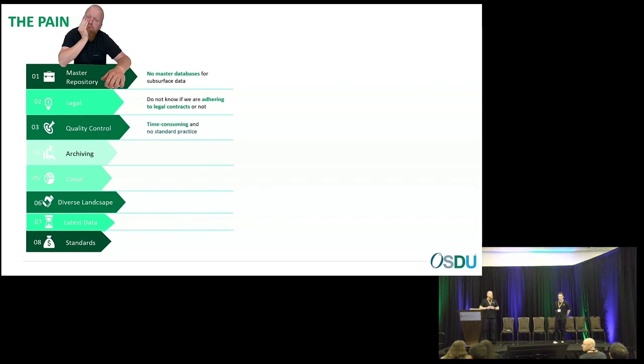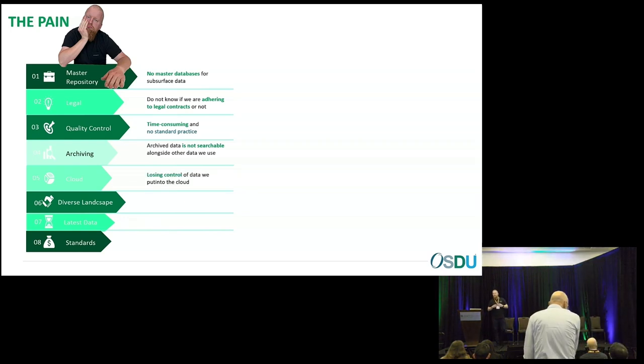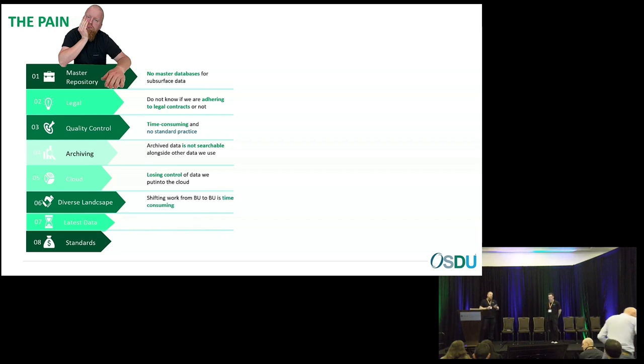So yeah, we're working with seismic, but we don't know if we're still allowed to use it, for example. Quality control is very time consuming and we don't have a best practice for it. Our archive data is basically not searchable because we don't have any tools running on top of it. We have data in the cloud because we have some cloud applications as well, but we have no control of this data that we push into the cloud. We have a diverse landscape. We've heard that before today, that between business units, there are different ways of storing your data in databases, or not even a database, which is a file structure.